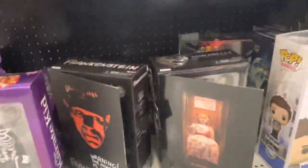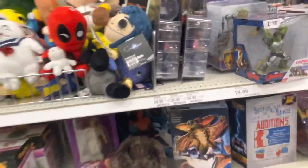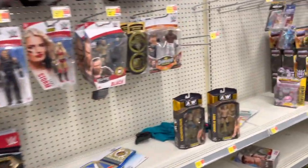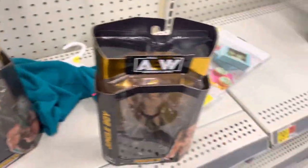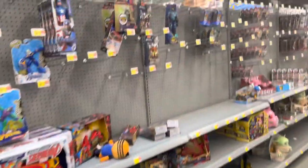NECA, nothing too crazy here. Those Frankensteins are starting to pop up everywhere. And here is a Walmart. And just sitting here, I was shocked. It was both of them, Jungle Boy and Luchasaurus from Jungle Express.